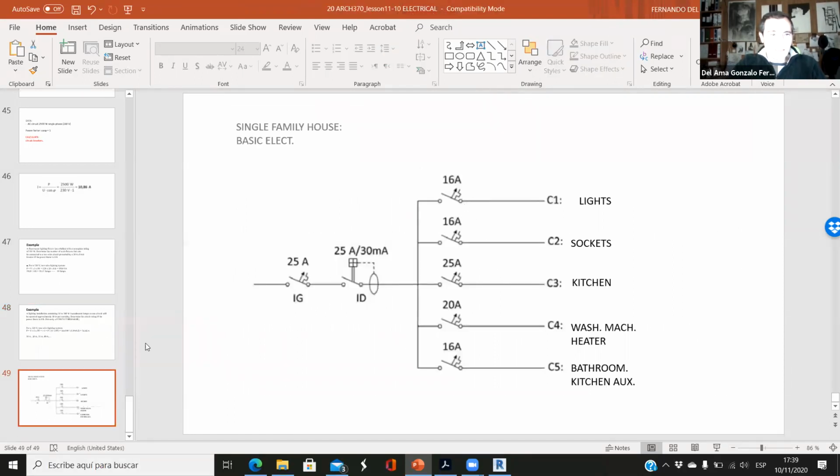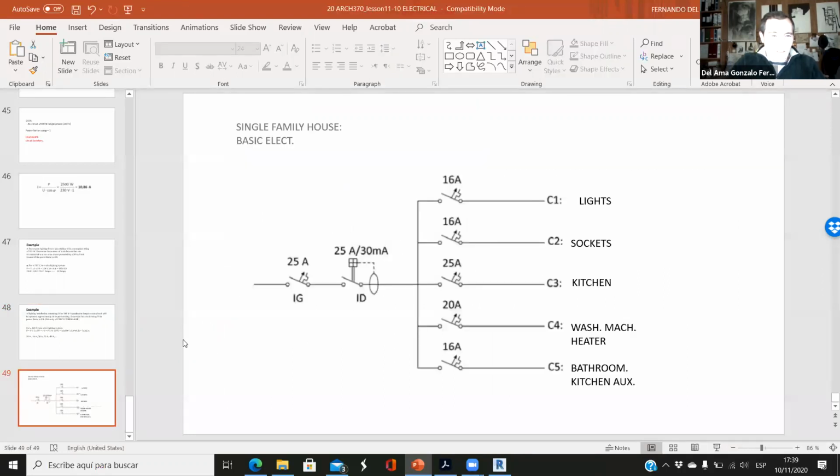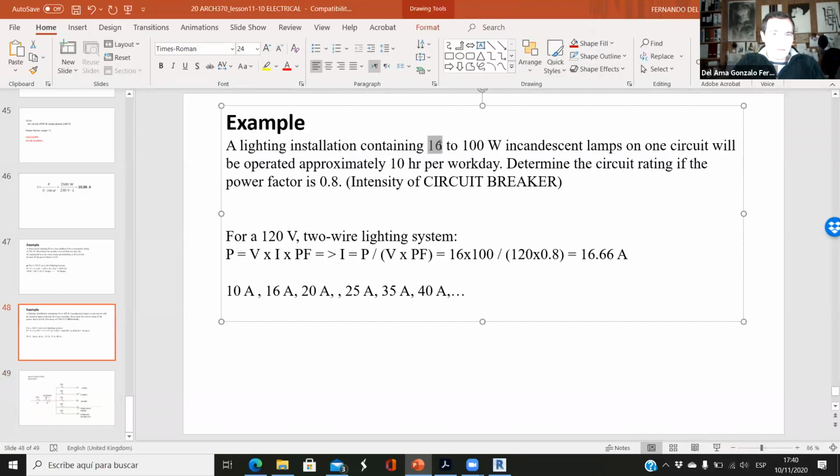So this is what we have. You see that there are 16 amperes, but if it's more than 16, we have to use the 20, and there are 25. Okay, so those are commercial elements. So here we have different circuits. So probably if we have a circuit with 16 lamps, 100 watts each, we need here a 20. So this has to be a 20 ampere circuit breaker, and that would be the final result.